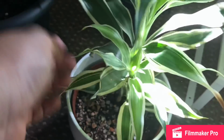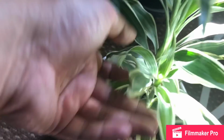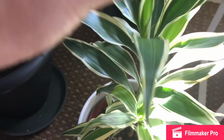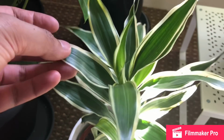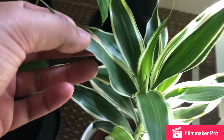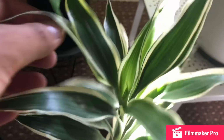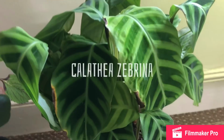Okay, and next to it is a Dracaena Song of India. Initially I got the one at the front, and it's so small, and then obviously I got another one, which was probably the 3 plants for $7.95 from Homebase, with the Maranta plant, so it's pretty good for that price. So I thought, okay, put them together now and it's looking much better. At the back is a Calathea.